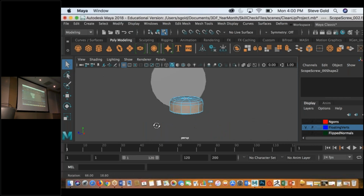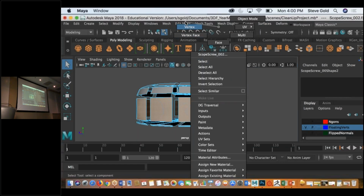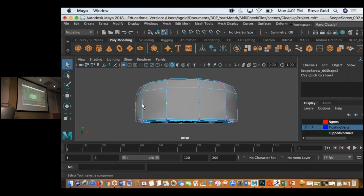Well, the problem is this thing's got floating vertices, vertices that are not properly connected. Now, you wouldn't know it until you went to vertex mode. So I go to vertex mode. You see these guys here? Remember our unsupported vertices problem? These are vertices just kind of hanging in space. Does that make sense? Now these vertices, again, are causing problems because these are n-gons and these are unsupported vertices. So this is going to make tools not work, renders crash, files corrupt. So we got to clean this up.